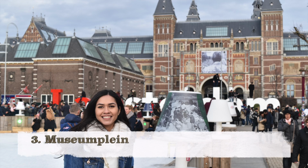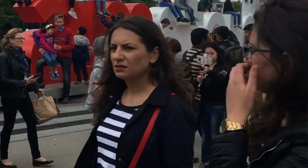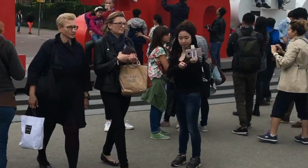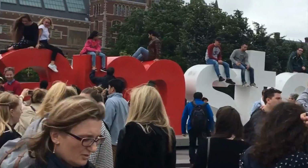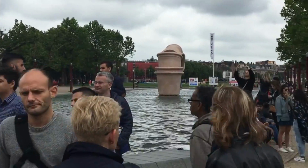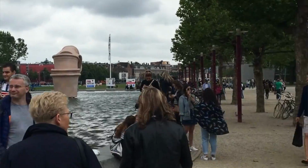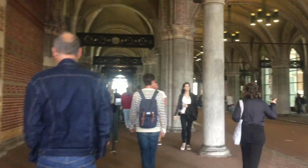Third thing I recommend you guys see or go to is the Museumplein. The Museumplein basically means the museum square, and this is where some of the main museums are, but it's also where the big I Am Amsterdam sign is, where a bunch of people like to come take photos. Also, there's a big lake, there's like a small park. The lake turns to an ice rink in the winter time, so you could go ice skating if you want to do that, but definitely a cool place to check out.